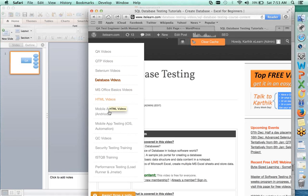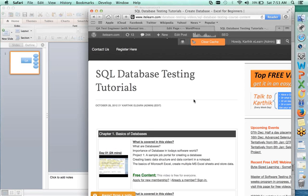Then pick one or more tools. Let's say you want to pick Quality Center and performance testing, or you want to pick Selenium and Jira or something. You can decide and say, this is what I'll focus on for the next few months.